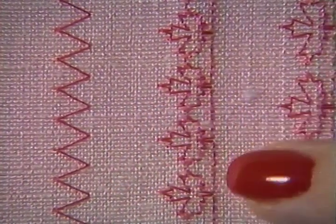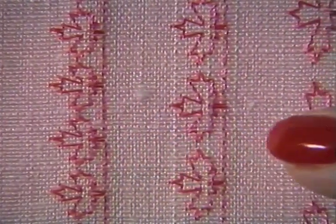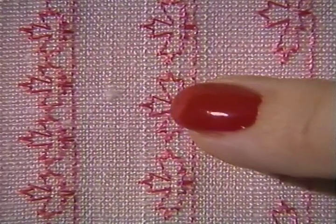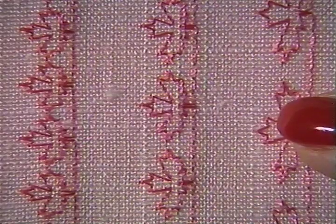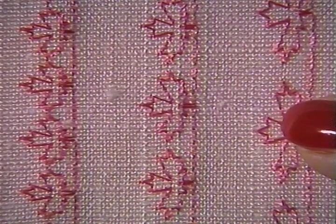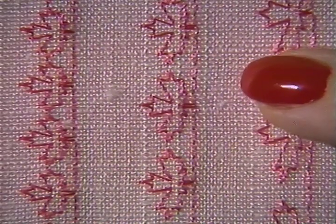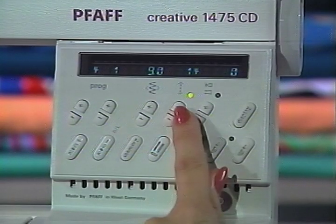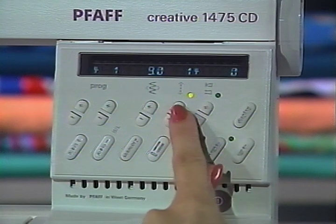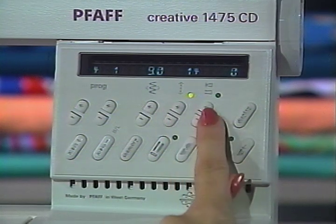The next is an example of pattern length with program 41, a leaf. Notice the different sizes of leaves. Pattern length refers to the overall length of one single pattern and not the distance between individual stitches within that pattern. The first leaf is a size 10, the middle leaf is a size 14, and the last leaf is a size 20. To recap, if the light is lit over the stitch length key, it will now change the pattern length, not the stitch length.